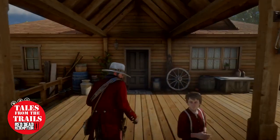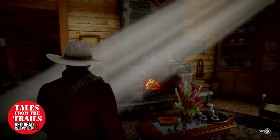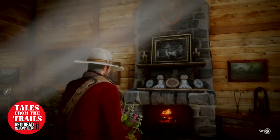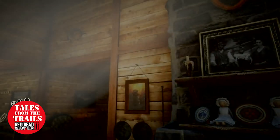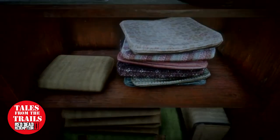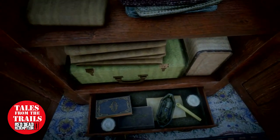After a while, around Beecher's Hope, you will realise that your squirrel is missing from the fireplace. Originally I thought this was a little bug, but it really isn't. It is an achievement. So you have to go and find where this squirrel is now located. You go around the house and just look through containers and wardrobes and up chimneys as well. And you do find the squirrel squirreled away in various places.